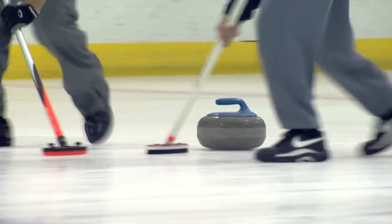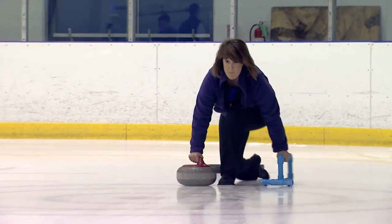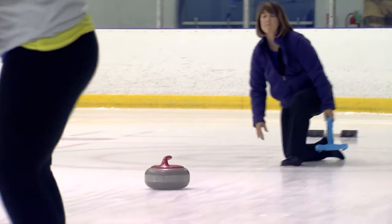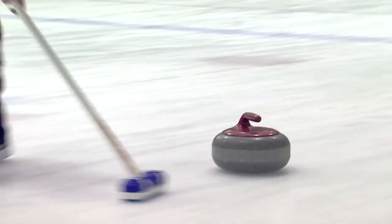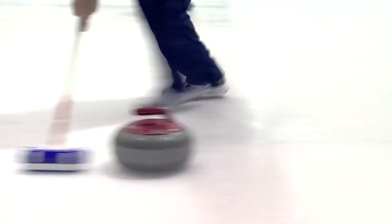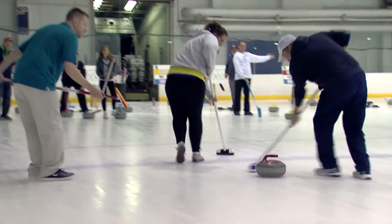As the rock's traveling down and rotating, the goal is to stay in front of it, follow the path down, and sweep in front. Reducing the friction by melting the ice allows it to go farther, and it also melts that pebble we were just talking about, so it prevents it from curling. So you just don't want to touch the stone? You can't touch the stone. Okay, so that would be bad. Yeah, that would be bad. It's not even gonna make it, is it?